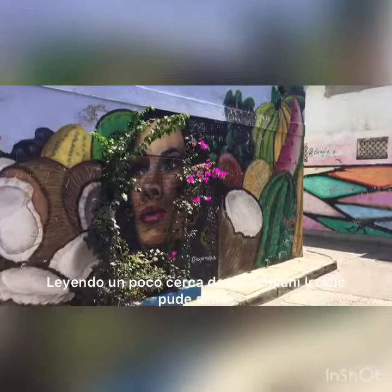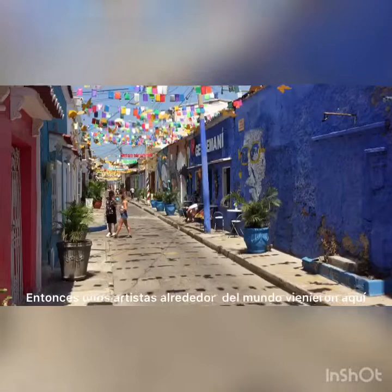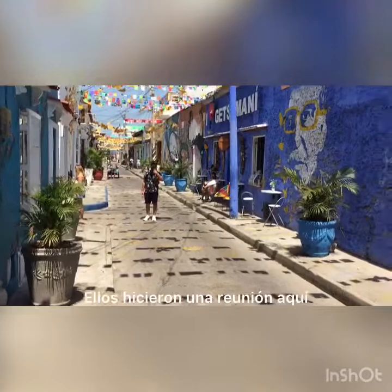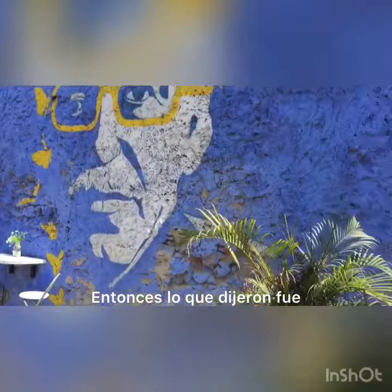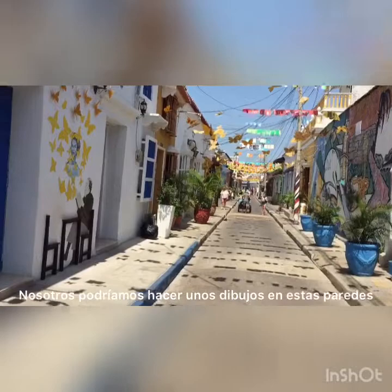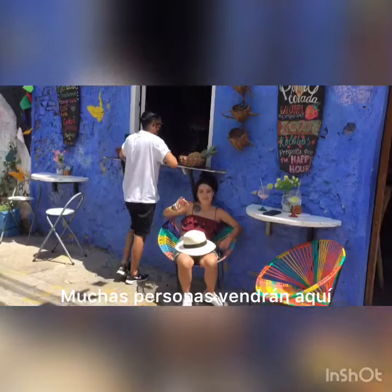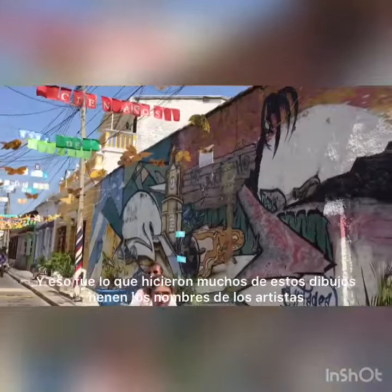Reading a little bit about this area, what I could learn is that in 2013, none of these drawings were made. Then some artists from around the world came here to meet up. They did a meeting here, and they saw this beautiful wall. They said, wow, this is a nice area, and Cartagena is a tourist area, so we can draw on the wall, and since it's really popular, a lot of people will come here and see all the drawings on the wall. That's basically what they did, and a lot of these drawings got the Instagram of the artists.